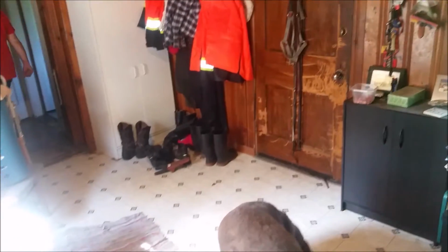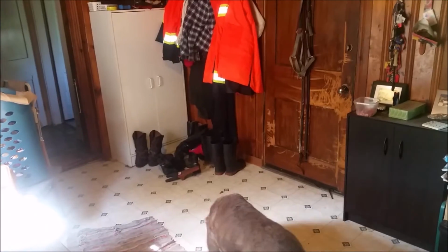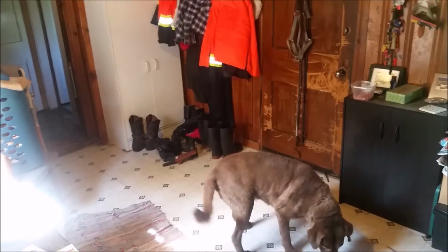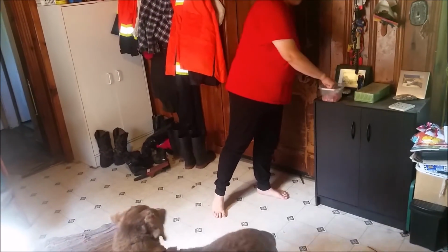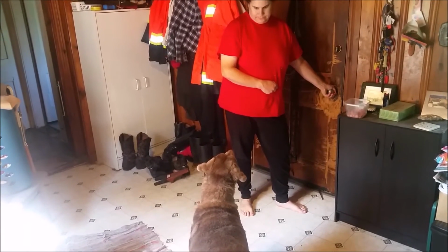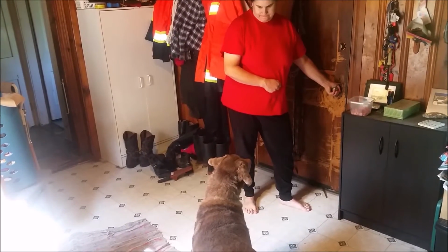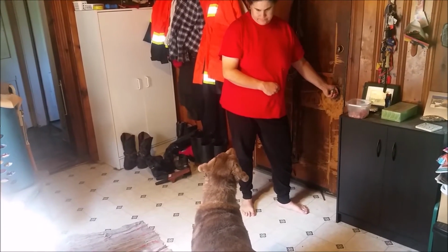So now we're building up to the kind of behavior that we want to see when my dog sees someone other than me at the door. So if I had someone come to visit and they needed to go out to their car for some reason or another, I want my dogs to notice and to sit right away without any verbal prompt. You'll notice that I'm standing quietly and still.